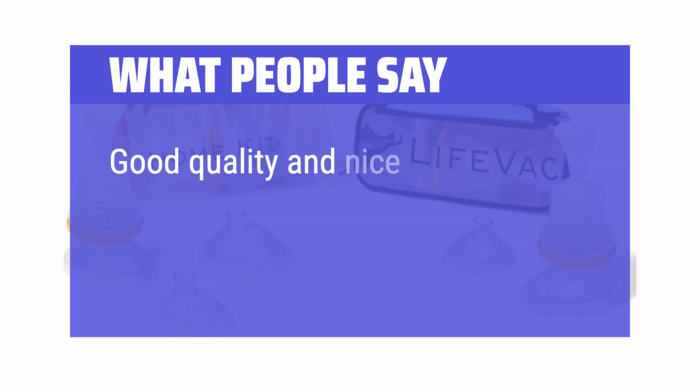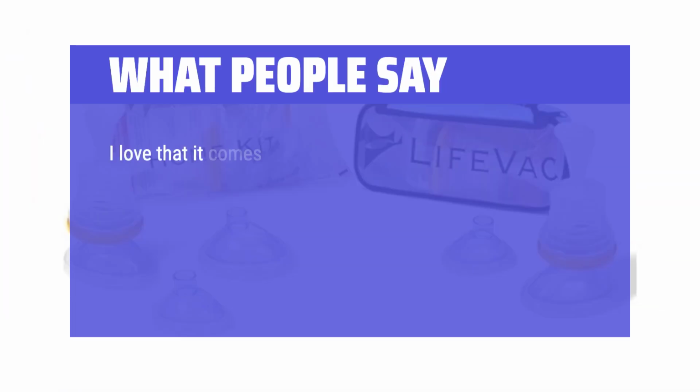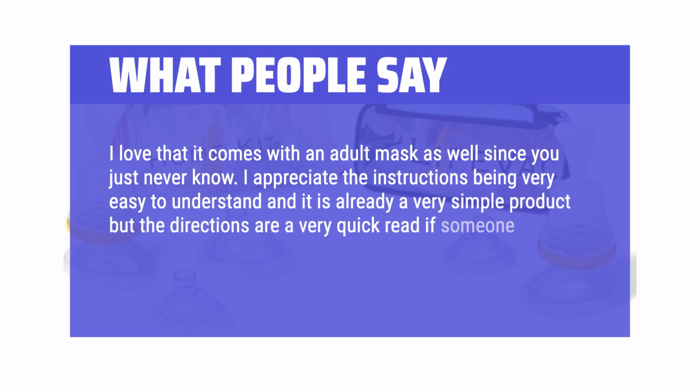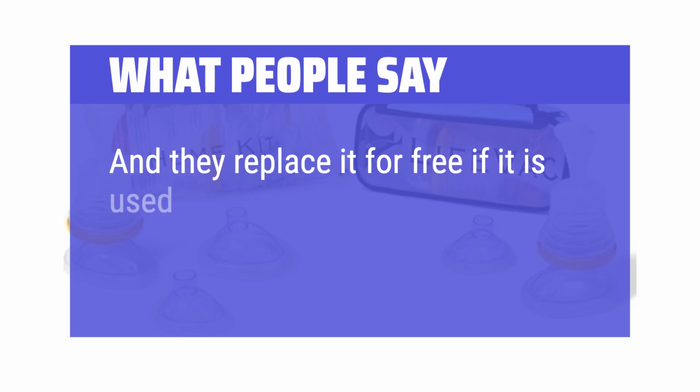What people say. Good quality and nice to have an extra safety measure close by. I love that it comes with an adult mask as well, since you just never know. I appreciate the instructions being very easy to understand, and it is already a very simple product, but the directions are a very quick read if someone didn't read them beforehand and had to use the product. And they replace it for free if it is used to save a life.